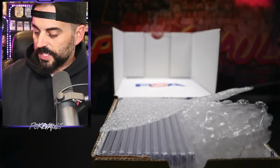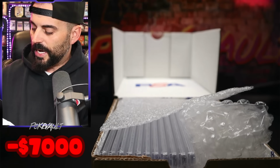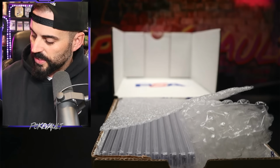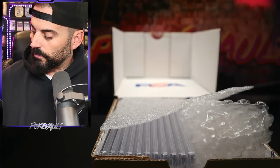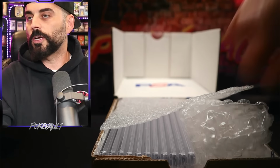So I'm into the cards for 7, right? So I got that one batch of gold stars for 6, and then the Latios for 1,000. I'm into grading, David, for a total of 884.88. Okay, 884.88. I didn't look at any grades there. Let me not burn them here.